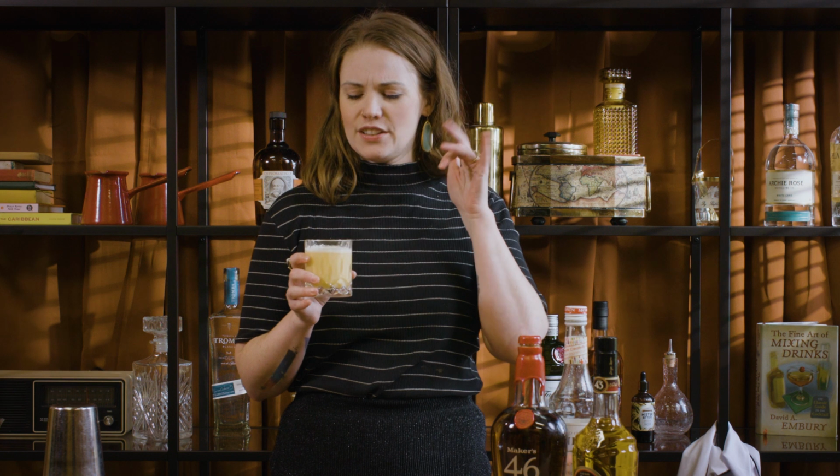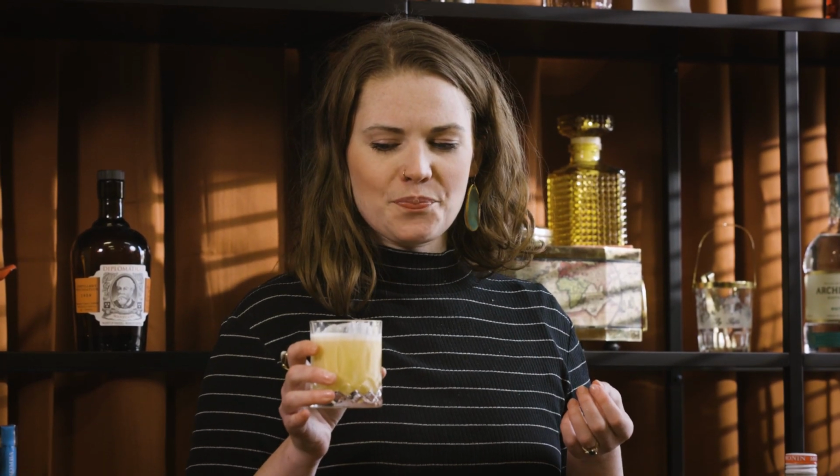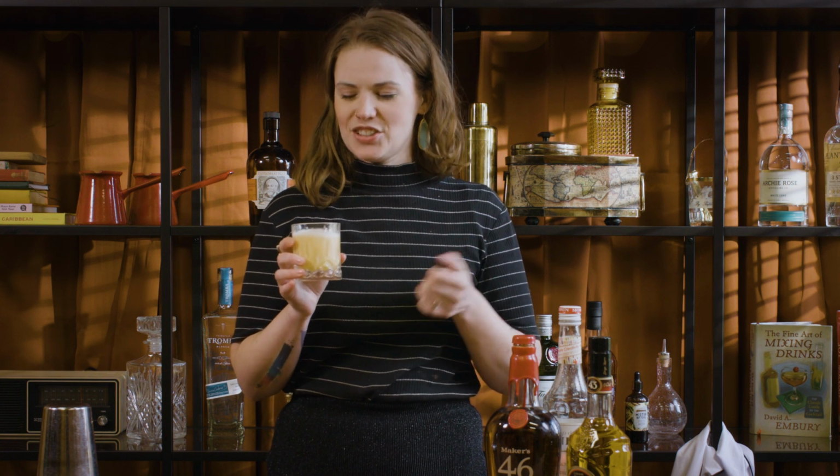It's good, obviously, really creamy and decadent and rich, but the bourbon definitely punches right through, and then you've just got that little vanilla note supporting it all and tying it all together. I haven't had one of these in ages, and it's such a good drink. I know that some people might feel a little bit weird about the whole egg, but please trust me, it's delicious. You should give it a go.